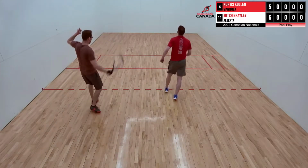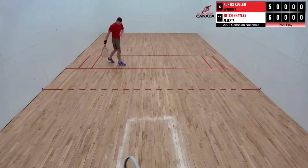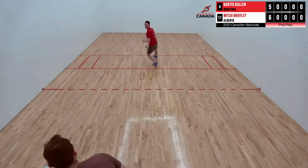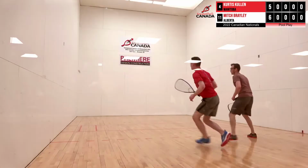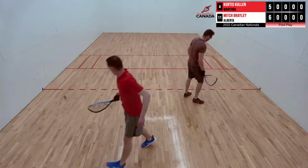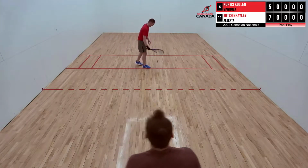That's not a good serve. Screen. Second serve coming up. Nice shot. Forehand pinch winner leaning back. And Cullen, playing a little too defensively, is paying the price. Brayley controlling these points and leads 7-5.